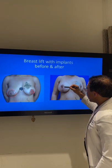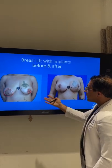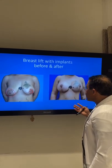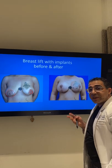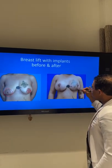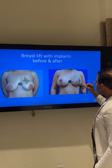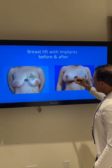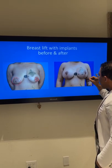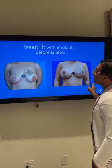There's a scar around here, there's a scar down, and one in the fold. You could see the difference. And this is with an implant. I've seen this patient recently, and it's lasted eight years since her surgery, and she's still going strong. You could see, even in African-American skin, the vertical scar usually heals really well for some reason. And the horizontal aspect, if placed correctly, is totally in the fold.